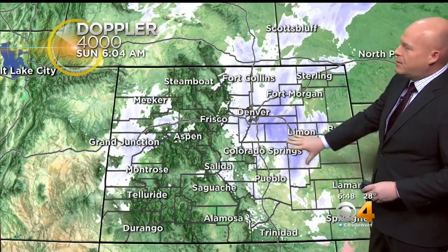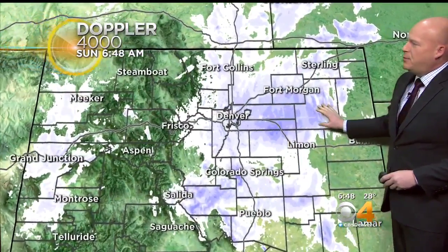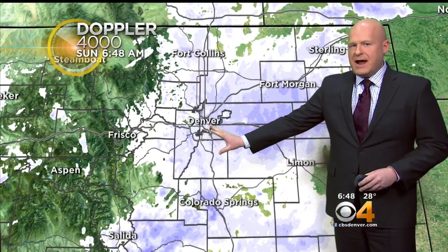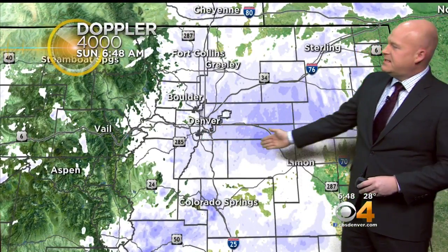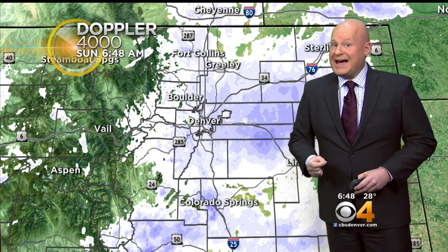This is the action, though. Northeastern Colorado will be the bullseye for the rest of today. Look at all of this purple from roughly Denver out to the east, along and south of I-70 and 76, and then into the southwestern foothills. This is where we will see the highest totals.